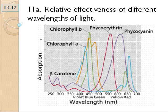Now look over here though. It's also absorbing a lot of this color, which is reddish. Not green, red. Now, which color does it not absorb? It's hitting zero, isn't it? But that's your green. That's why you see green.